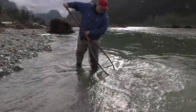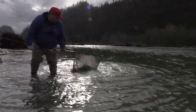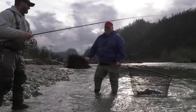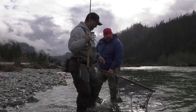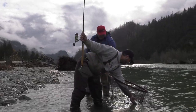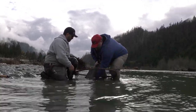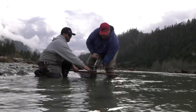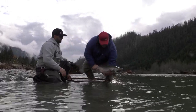okay. Ooh. See his head. Wow. Yeah, that's a big one. That's a hog. That's a coho there. Wow, that's awesome. Look at the size of that buck. Holy. Oh, yeah. Look at that. He's got skit and some teeth on him now.